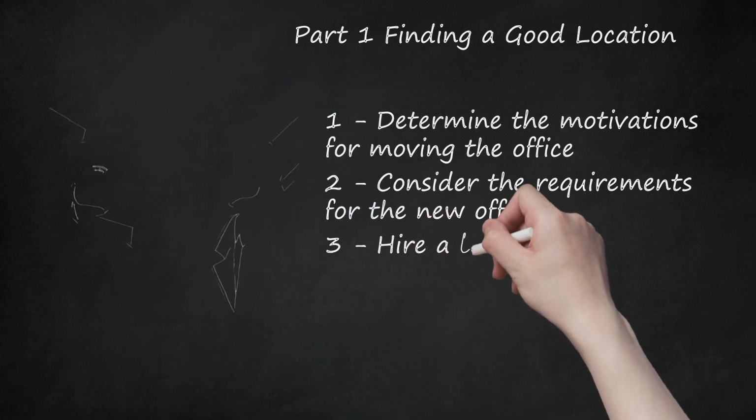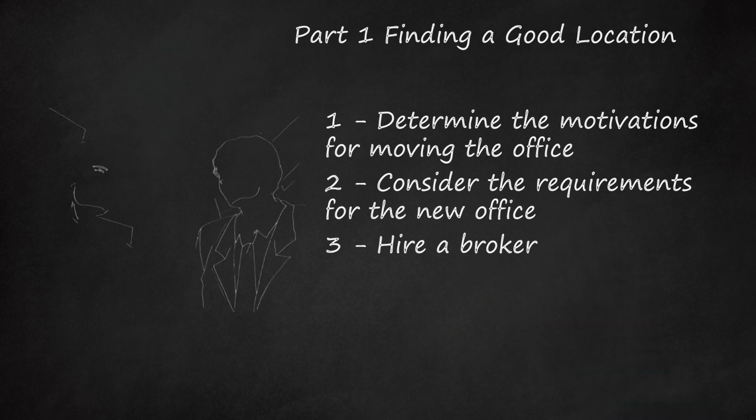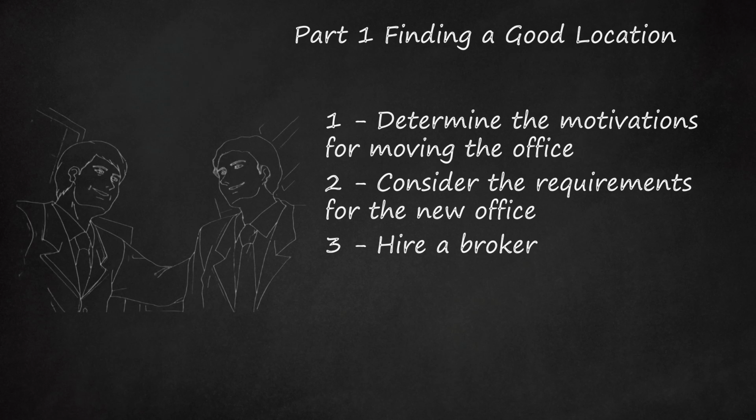3. Hire a broker. A broker is an individual who helps you find property and works as a go-between to a real estate agent. A good broker can help you find a property that will satisfy your business needs without going over budget. Brokers tend to specialize in certain types of buildings and areas. Once you determine what you require in your new location, look for a broker who is specialized and knowledgeable.